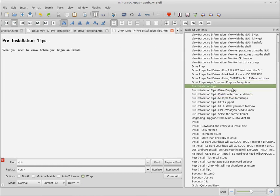I have an entire section on pre-installation tips. You're going to have questions before you install Linux, and you need to know what your options are. I cover prepping the drive, partitioning, multiple monitor setups, which tends to be a problem with Linux Mint. But during the install process, you really want one monitor hooked up, and that's it, if you have multiple monitors. I cover UEFI, what you need to know, GPT partitioning, what you need to know before you install.